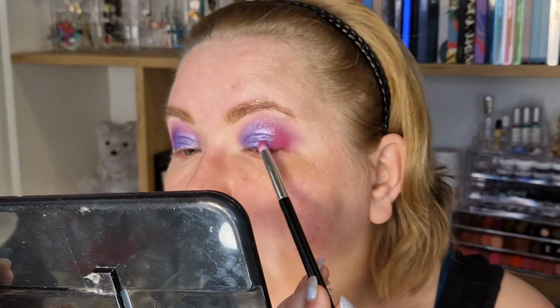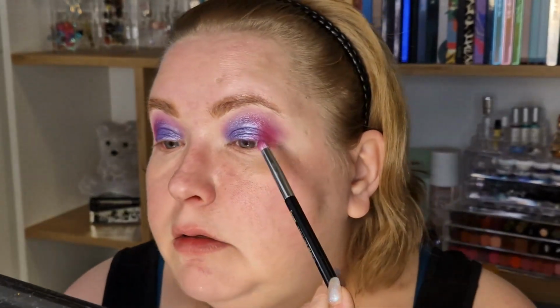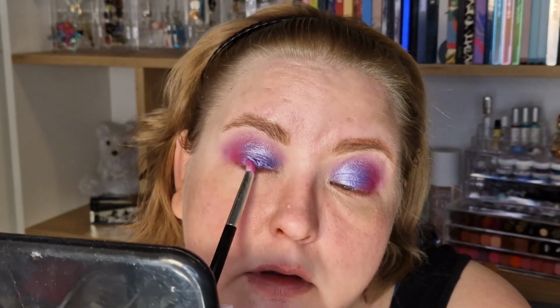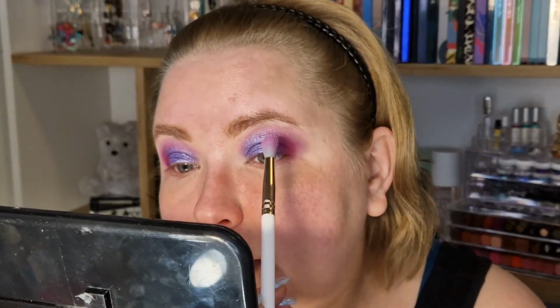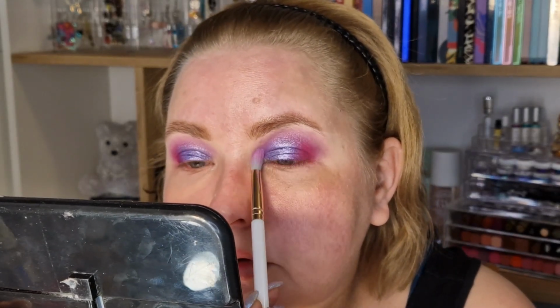I kind of like that contrast between the warm and cool purple. I'm gonna blend this edge now. And then we'll see what the liner will do. I'm trying to do a wing. We'll see how that goes. I'm gonna take a little bit of that lighter purple in here, just to diffuse the shimmer and the matte together.